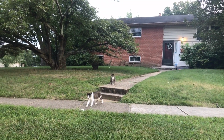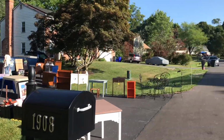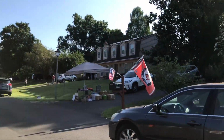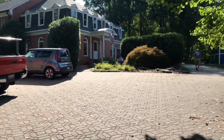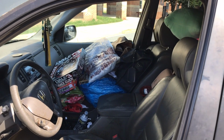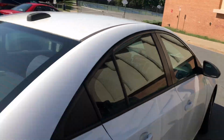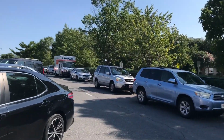9 o'clock. Look at those babies. That's what I like to see. A little community yard sale. Pretty cute. Random estate sale, not listed. Let's go see what happens. Pretty cute. Look at our boy Gary's car. Jesus Christ, he just leaves the window open. I parked right next to him going to the flea market here in Montgomery Village. But we'll see what happens.